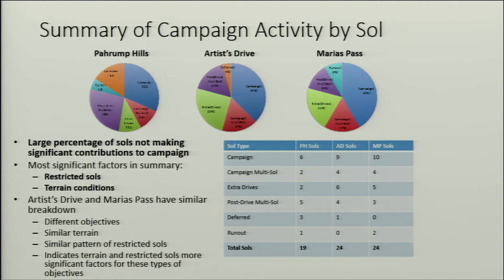So the blue and the red you can basically think of as those are productive sols. We were able to spend most of those sols getting a lot accomplished for the campaigns. The reason they're different colors is the red ones, those are part of multi-sol plans, which somewhat limits our choices. But overall, those are productive sols. The rest of the pie chart, unfortunately, isn't so productive.